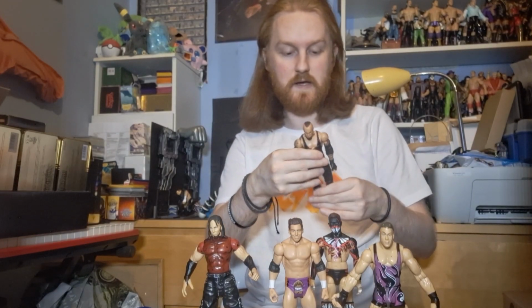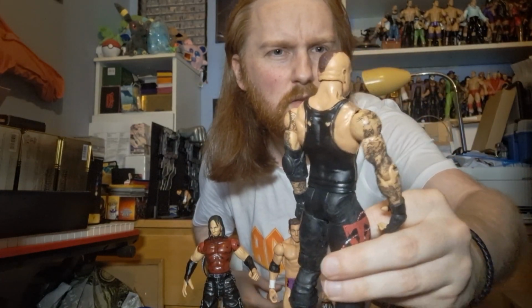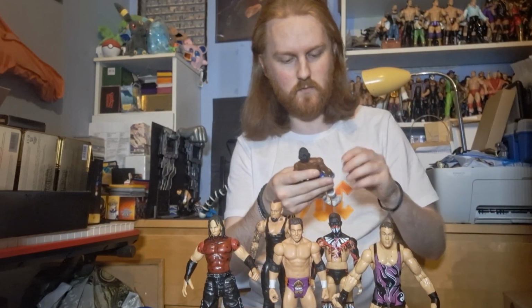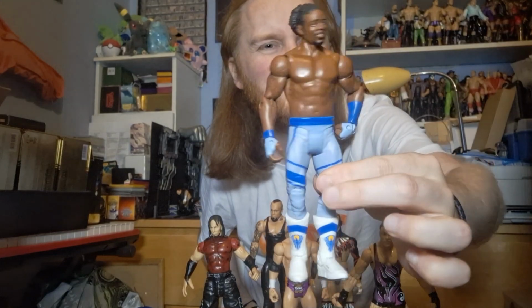I'm going to say it. Not a lot of value in it, but it should sell. Yeah, bit of paint wear, bit of marking on him, but should be all right. We are finally getting towards the end of this. We've got an Xavier Woods. Not the most interesting thing in the world, but at least we have like a full set of mismatched New Day figures now. You know, we could bundle them up.